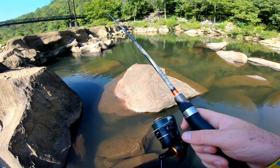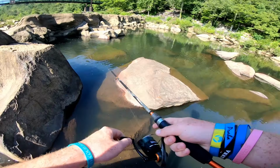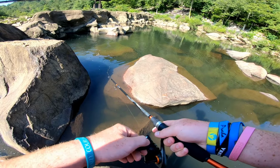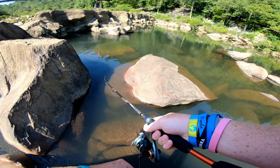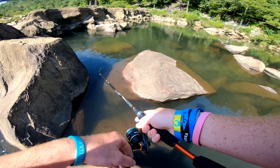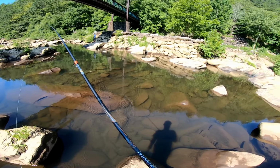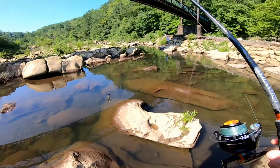Bass? Okay, thank you. I'm gonna work my way up there. We just had some lady from the bridge shout down here and tell us that there were fish down here. So I think I'm actually gonna move up to where she's at and see if there's a big smallmouth. Are they chasing or looking at it or anything?